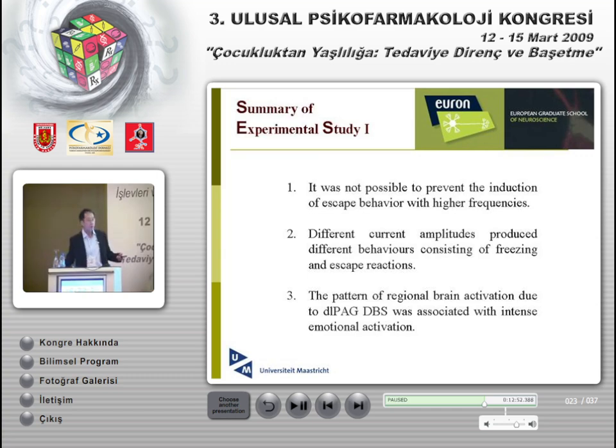So, the summary of my experiment 1: it was not possible to inhibit this induction of escape behavior with higher frequency. And different amplitudes produce different types of behavior, the freezing and the escape behavior, which are panic-like behavior. And the pattern of regional brain activation was associated with this intense emotional activation.